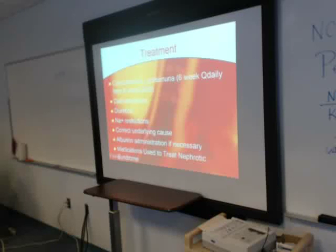All right, so now look at the treatment. Corticosteroids to help decrease that protein that they're peeing. Six weeks of steroids every day, and then 6 more weeks of every other day. And this is during periods of exacerbation. There are some kids that have to be on it all the time.